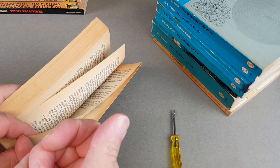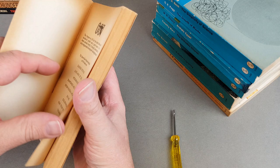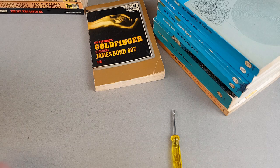This is the movie... Is it the movie tied to Goldfinger? Yeah, it is. So not the first. That's the 12th printing. Very nice condition copy of it. This one I definitely didn't have.